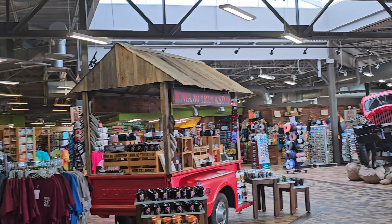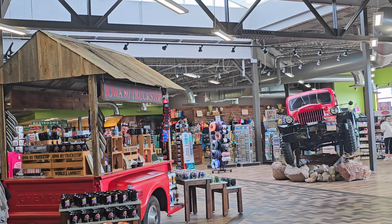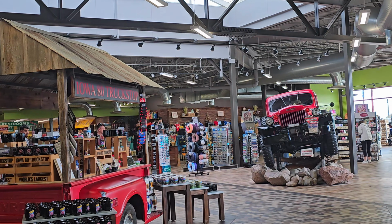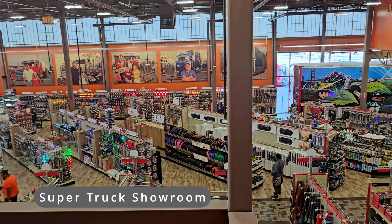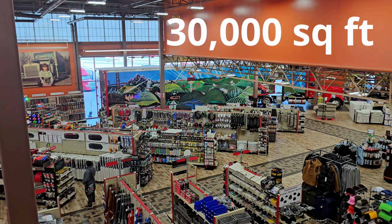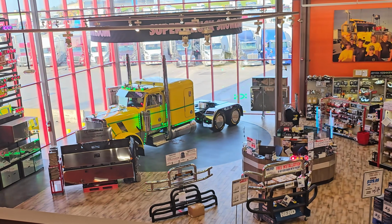Wow. This is as big as a Bucky's, or bigger. This is huge. And there are 3 floors in here. The Super Truck Showroom not only has everything you need for your truck, but a lot of what you might want as well. This space is 30,000 square feet. It's so big that the 2 trucks on display seem to fit right in.